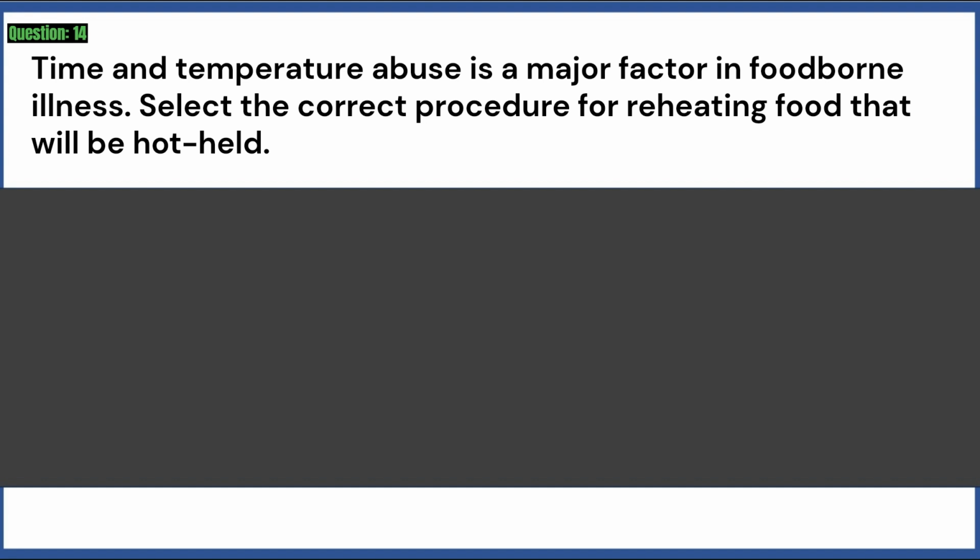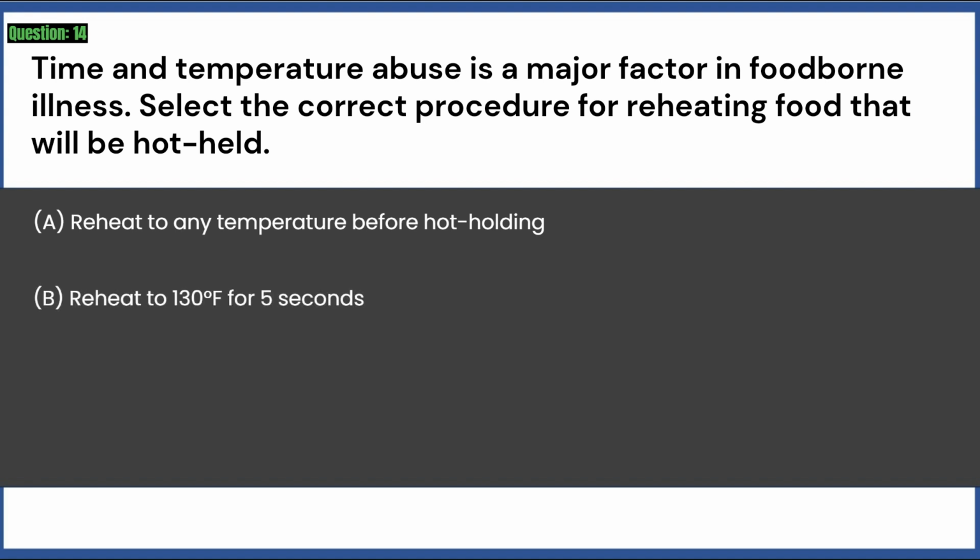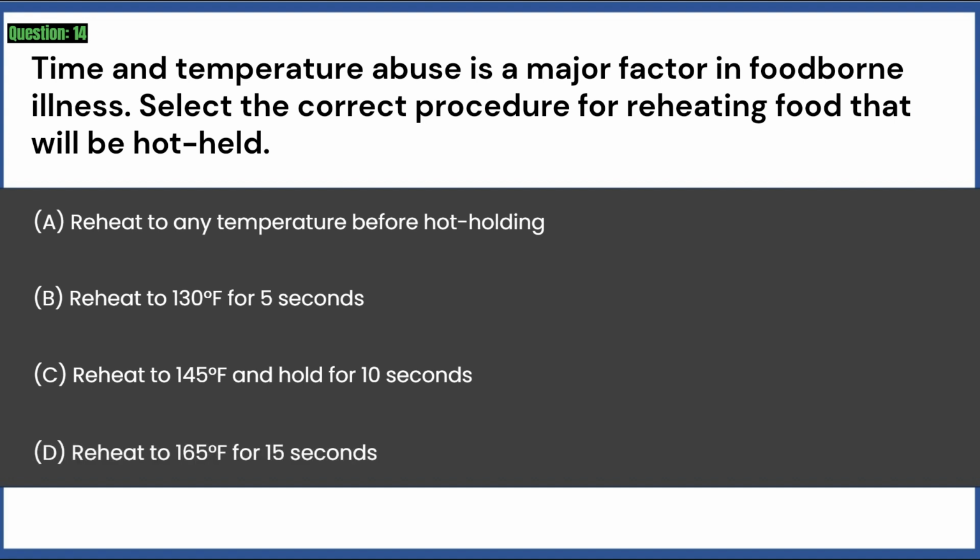Time and temperature abuse is a major factor in foodborne illness. Select the correct procedure for reheating food that will be hot held. A. Reheat to any temperature before hot holding. B. Reheat to 130 degrees Fahrenheit for 5 seconds. C. Reheat to 145 degrees Fahrenheit and hold for 10 seconds. D. Reheat to 165 degrees Fahrenheit for 15 seconds.